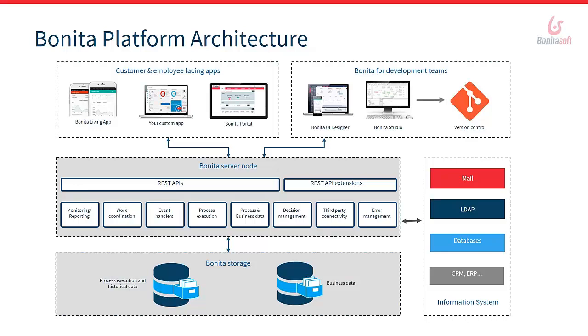So as you build out these applications, they are deployed to the Bonita server, which is what you see here in the middle. The server itself is really just an app server, either Tomcat or Wildfly. So you can utilize the bundled Tomcat or Wildfly app server, or you can simply install Bonita on top of an existing Tomcat or Wildfly. Right, so Bonita really is just a set of applications running on an app server.